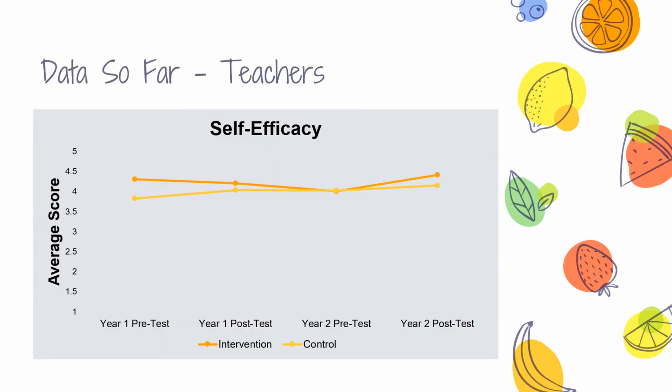The second teacher data point is a self-efficacy score. Again, these data are collected at the beginning and end of the school year. Teachers report their perception of their own ability to incorporate nutrition education into the class curricula. The scale is from 1, very little, to 5, very much. Initially, the self-efficacy score slightly decreased for the intervention school and slightly increased for the control school, though not statistically significant. At the end of the school year, the self-efficacy score had increased for both schools, with a larger increase for the intervention schools, from 4 to 4.41 points.